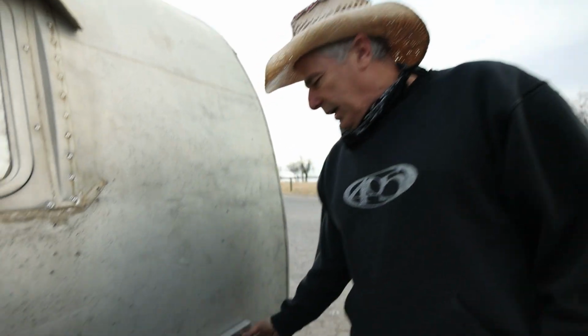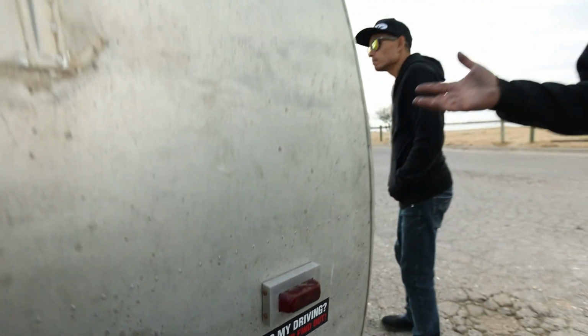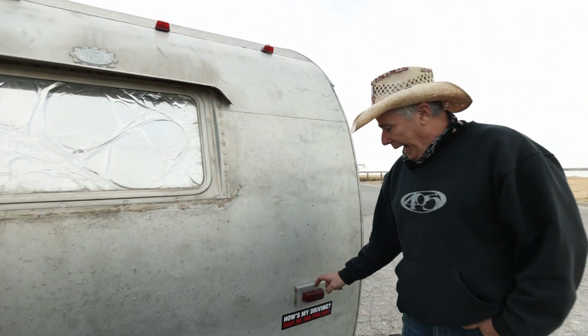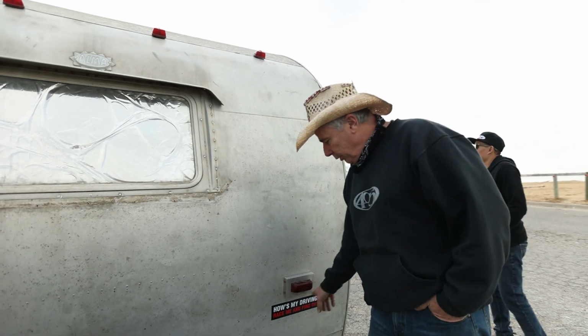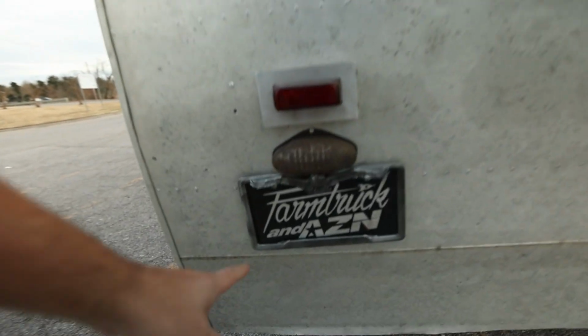These taillights are something that we found on the inside of the camper whenever we were stripping it down. They're glass, and then we built these little aluminum frames. Ian, he's a guy that was on our crew. He helped us a lot. This was my only contribution. I made that. That's all I did.